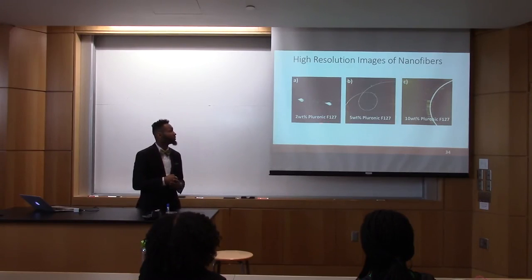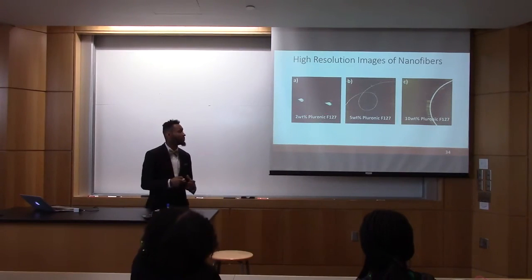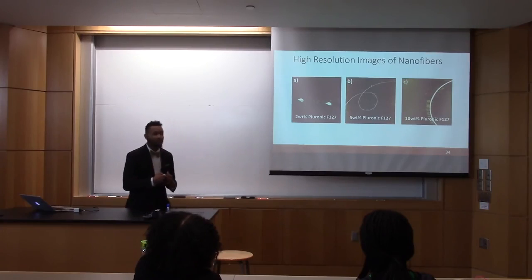Figure A is showing this 2% by weight pluronic F127. Figure B, 5% by weight pluronic F127, and figure C, 10% by weight. As expected, figure A uses the ingredients from the last initial testing with 2% by weight, so we expect these bead formations to still be there.